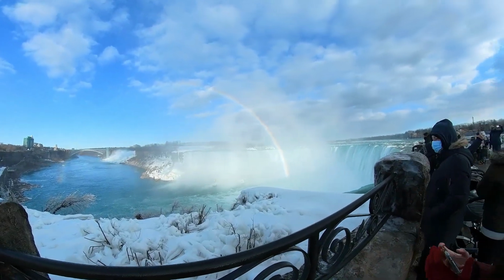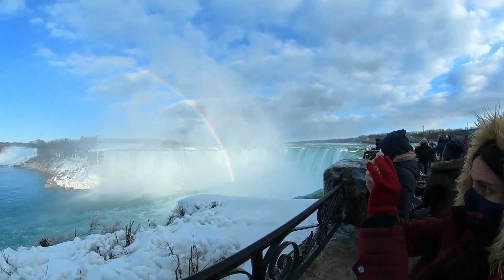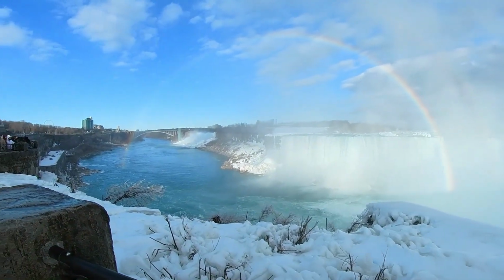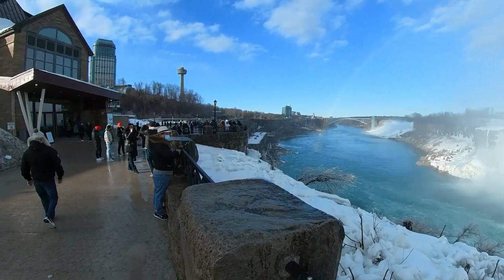And just as we walked past the crowded areas to get a better view, the mist around the falls cleared up to form a beautiful rainbow, and it was connected all the way through. We, along with the rest of the tourists, pulled out our little phones to capture this beauty before it quickly disappeared.